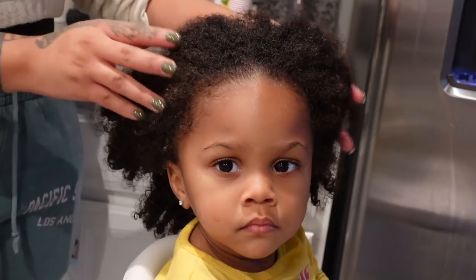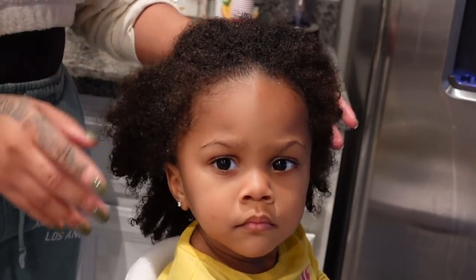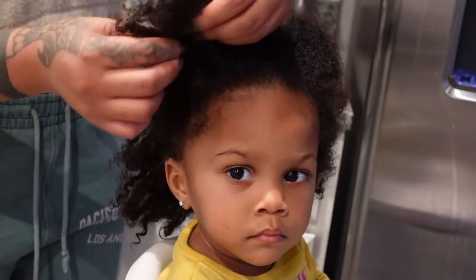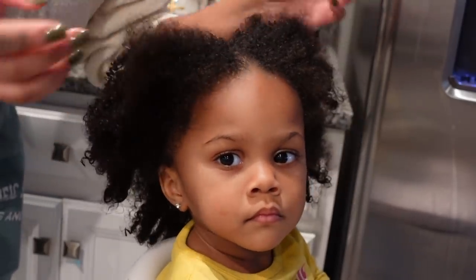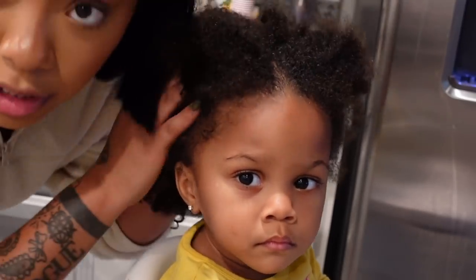So this is London's hair. As you guys can see, turn your head a little bit, please. Well, anyways, her roots are pretty good, but her ends are pretty much tangled together. So wish me luck. I'm about to try to detangle it and give her some braids. I know she's gonna hate it, but you know, we gotta do what we gotta do.